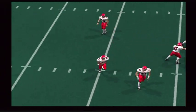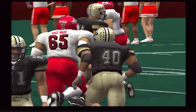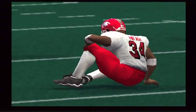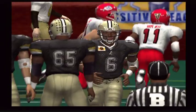Four-man front by the defense. Number six brings him down for a loss. Well, that play sure didn't work. Brad, this is a sensational play by the defense. They just charged in there, and they stuffed it.